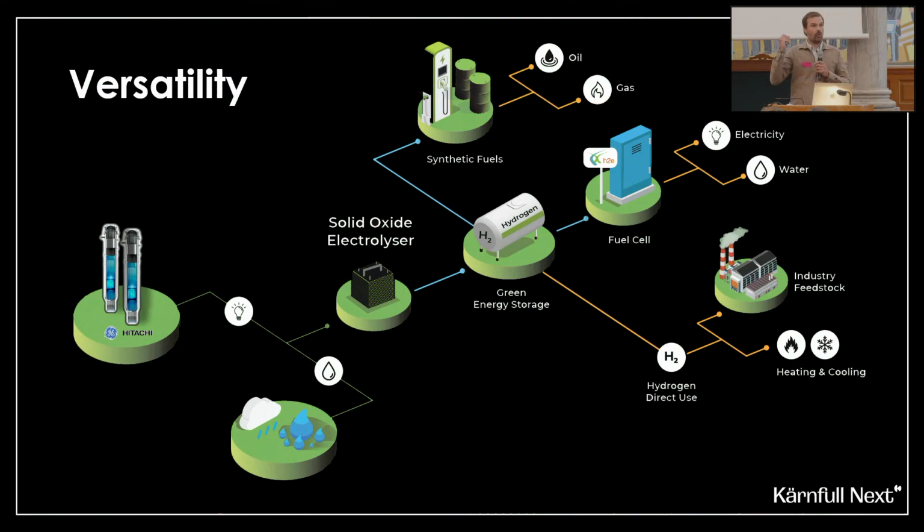So by tapping into this, we're creating hubs of energy that can be localized. You can create your own communities around them. You do not need to build transmission lines everywhere. You can put them next to off-takers, which enables cogeneration in a very, very stable fashion.